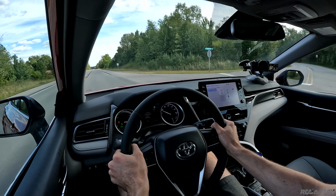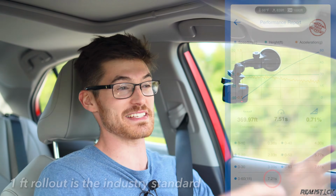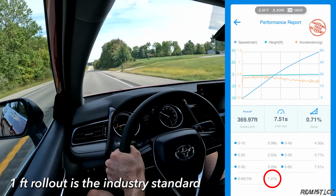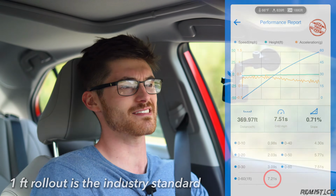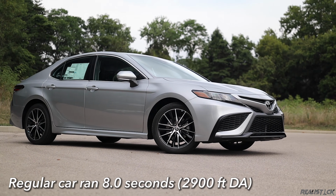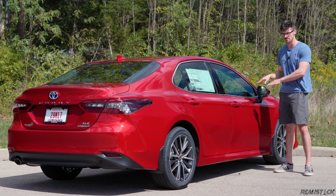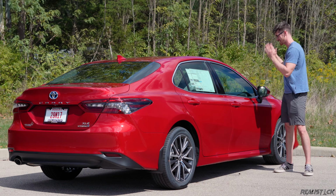Oh, that's definitely quicker than the standard car. 60. Off the line, you can tell it still kind of limits it there a little bit. There's no wheel slip whatsoever. At 7.2 seconds to 60, it's quicker than the standard car. But again, the main thing that you're going to appreciate with this engine outside of the fuel economy is the more refined, quicker response.